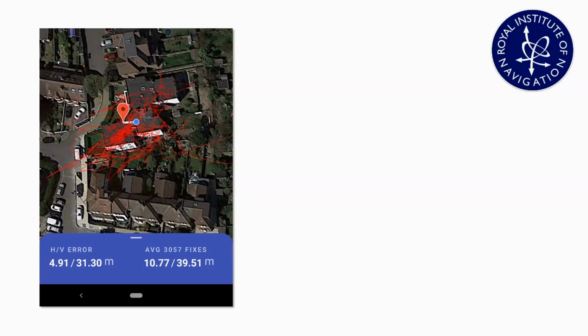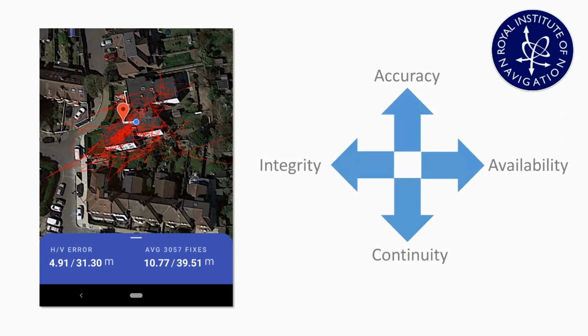And this is just a simple example, but it is a real one on the left-hand side. This is a static receiver, actually tracking two systems, GPS and GLONASS, the Russian system, over 3,000 or so fixes. And the position's all over the place. Errors between a few meters and up to 30 meters, average errors of 11 meters. So I would suggest that accuracy is only one aspect of the performance of a navigation system. And in the context of this discussion, there are other ways to think about navigation performance definition.